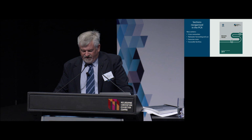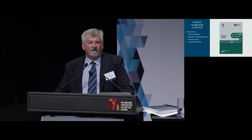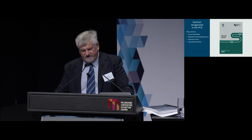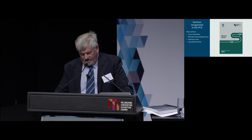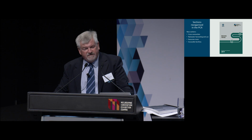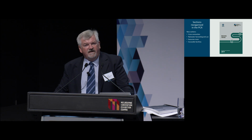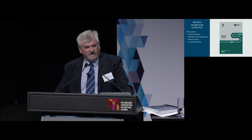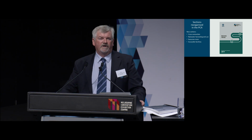Now, finding information in the PCA that has been moved, where you now find it in the book is different. Some of the requirements used to be repeated in every section of the Plumbing Code of Australia, but these now have their own separate sections. And these separate sections are cross-connection control requirements, rainwater harvesting and reuse, the requirements for avoiding excessive noise transfer in buildings, and accessible facilities for persons with a disability. The intent of these changes is to make it easier to find the information within the National Construction Code and the PCA, therefore making the document more readable to practitioners.